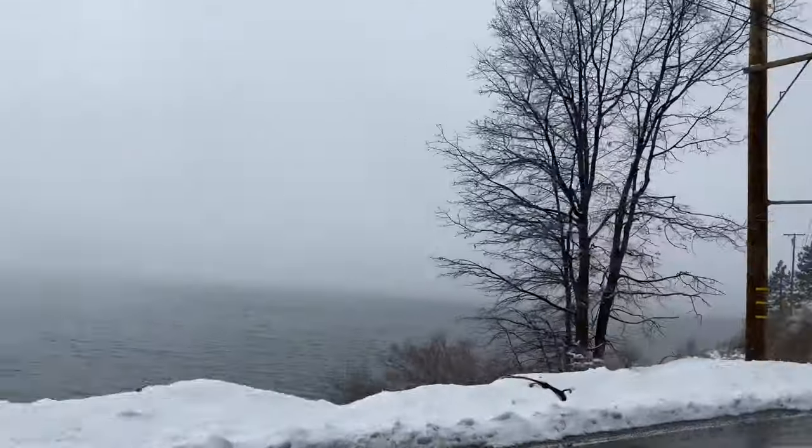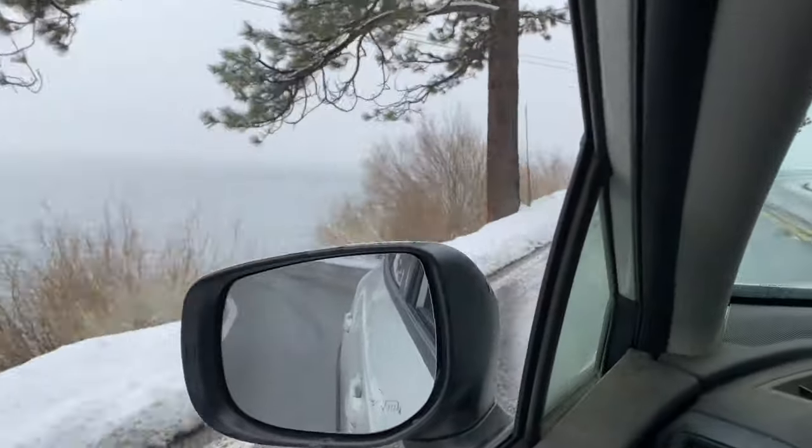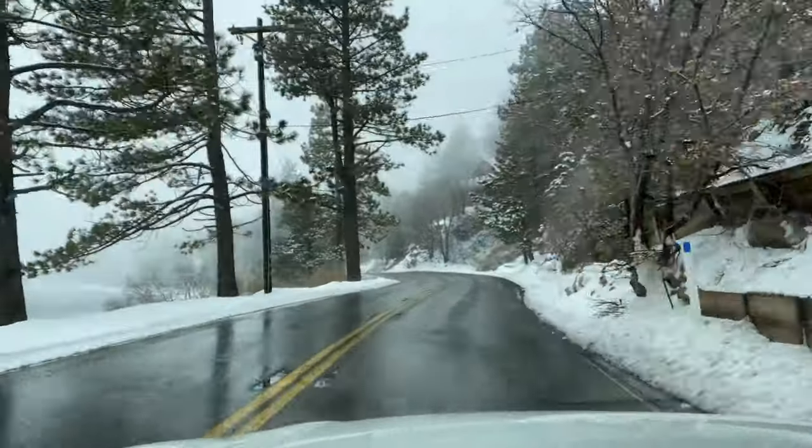Right around this next corner, the snow will start flying, folks. You ready, man? Right when we make this right and left, it's gonna be snow. Just watch. Here we go. Okay, it should be coming right now. Oh my god, look at that.